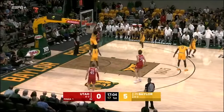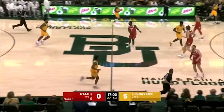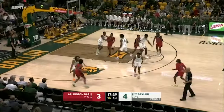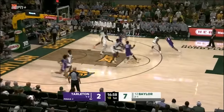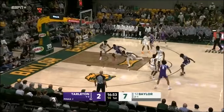Inside, Ezra Sarr. And he got met at the rim by O'Meara. What help? This break, you got two weeks, and you got to find that. You're not going to find it if you don't have all your players practicing at the same time. So we're going to get a glimpse of how practice has paid off. A couple of free throws by Edgecombe pushes the Baylor lead to 7-2 over Tarleton.